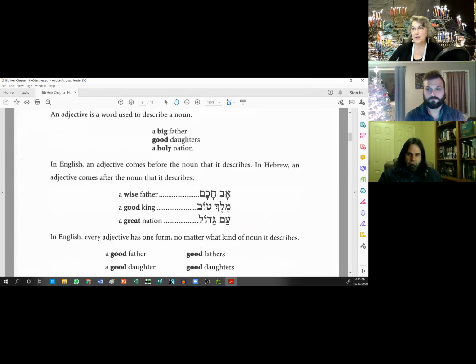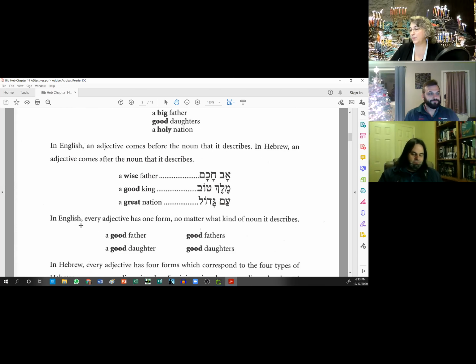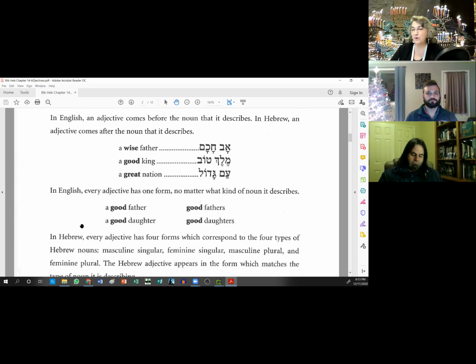That helps. So in English, every adjective has one form. Whether it's masculine or feminine, singular or plural, you're just going to say good, like good father, good daughter, whatever. But in Hebrew, there are 4 forms of every adjective. And it's important to know the 4 forms because, as I like to put it, adjectives never lie.